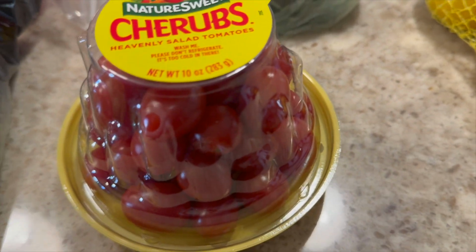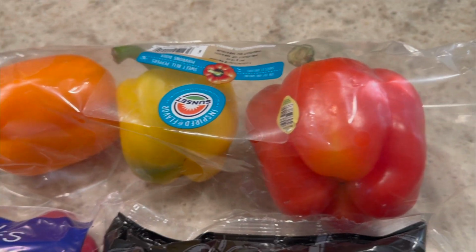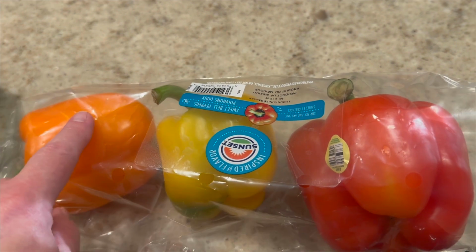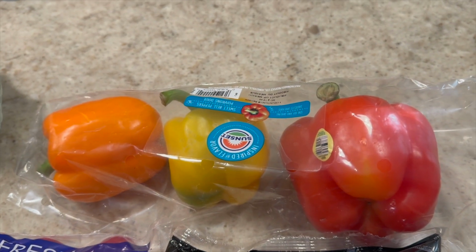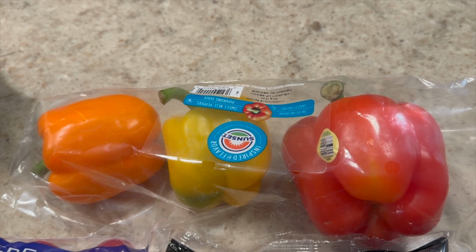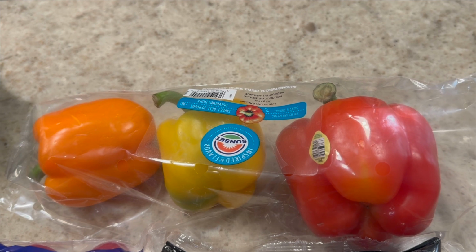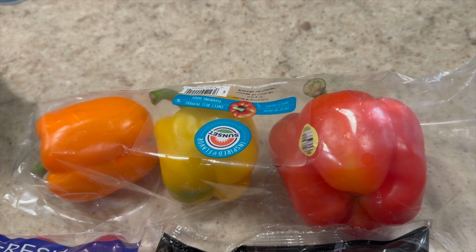And just some cherry tomatoes and some tri-colored peppers. This is what I was supposed to get last time. I like these mostly for my omelets in the morning or my quesadillas. Occasionally I'll use them for dinner, like in a fajita or something like that. Which reminds me, I should make fajitas soon. I love them left over for lunch.